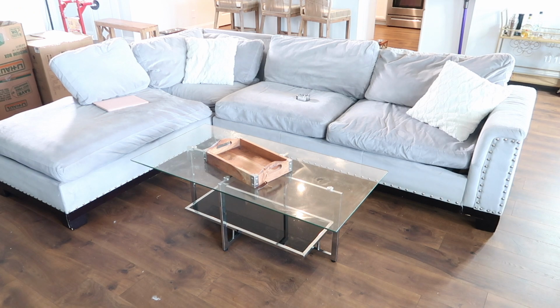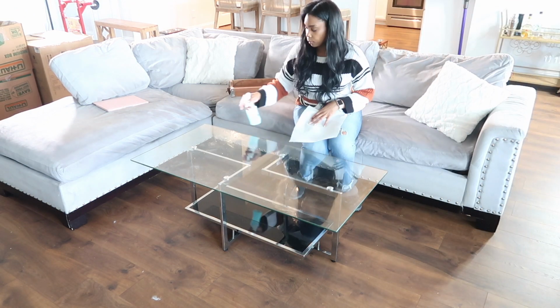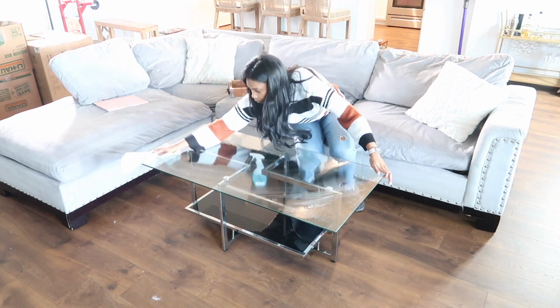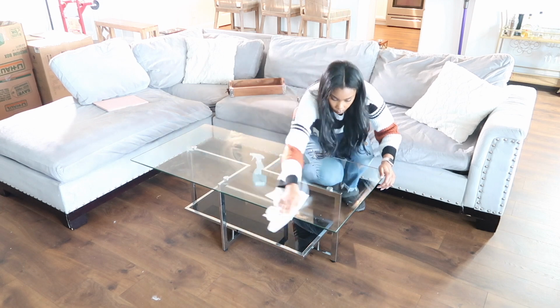So the couch that we're bringing in here is a sectional, very similar to this one, but the chaise is on the opposite side. So the sectional is slightly bigger. The chaise is going to be on the right hand side. It's a neutral linen tan color.